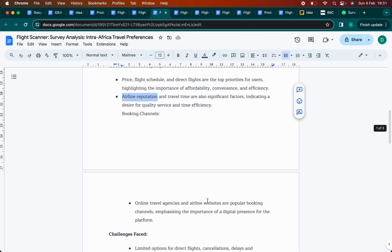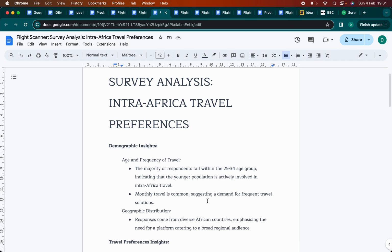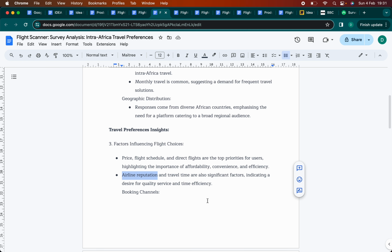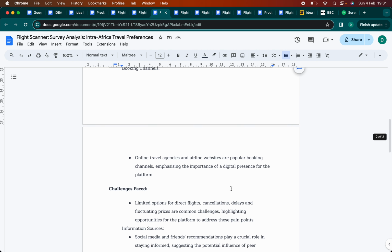So you can see, so far, we've looked at more so positives. People are really keen on such a platform that they can use. And so far it has been leaning more towards that yes, that yes, Flight Scanner would actually resolve a problem. I'm yet to come across anything here that suggests otherwise.